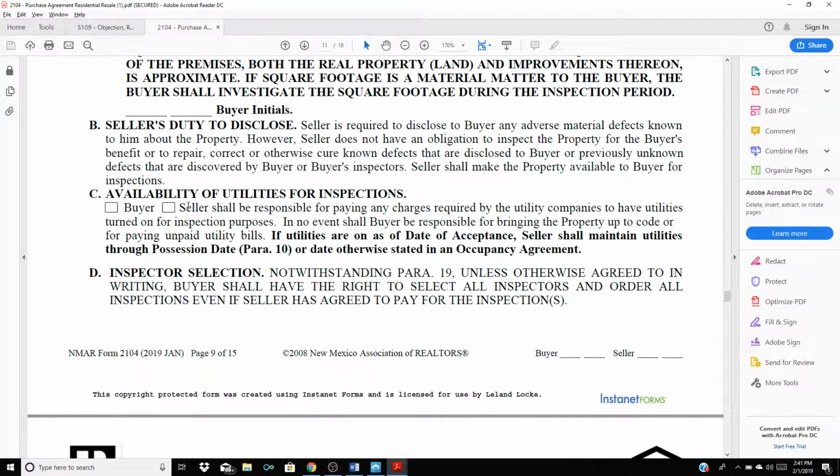Availability of utilities for inspections. Most of the time, the seller still owns the property, so they are going to be responsible for the utilities of the home. They're going to need to keep all utilities on because when the inspector comes by to flip some light switches, they're going to need some electricity to make sure those light switches work. For a gas line, they want to make sure the heater is working, or the water heater is working, or in fact there is hot water, and of course water itself. You need to have that on so they can test drains and so on.